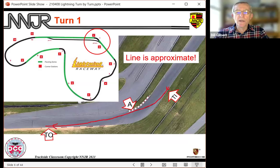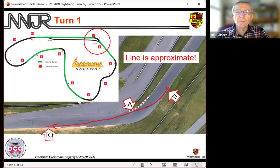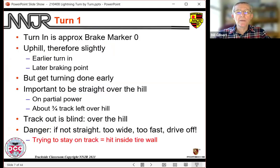As you probably know, this is an uphill turn. It's relatively fast, but because of the hill, it's fairly tricky. So the key things here are the turn-in is approximately brake marker 0. This photo doesn't show some of the track markings on the left, but that's a good way to think about where it is. The turn-in is generally just after the uphill starts. In other words, as soon as the track rises in the straight section is a good reference for about where the turn-in is.